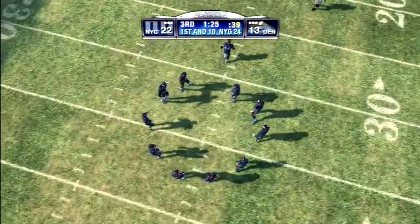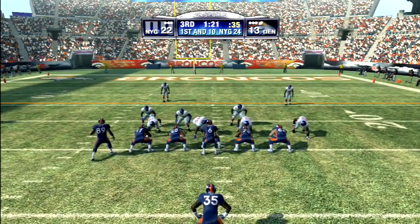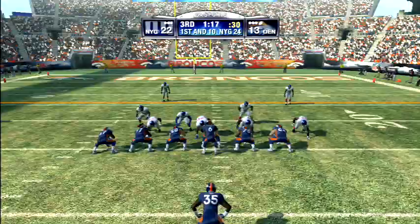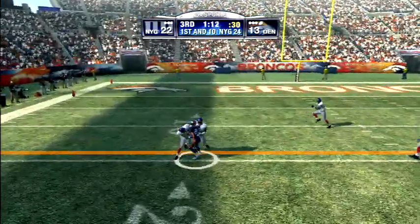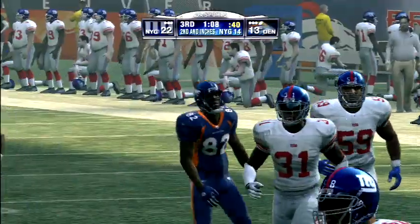From the 24-yard line. One-man backfield. First down, looking to throw. The defense has him surrounded. Brought down at the 14. Nice little pickup on that pass pattern.